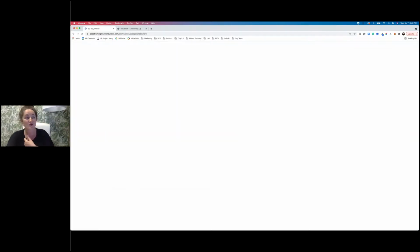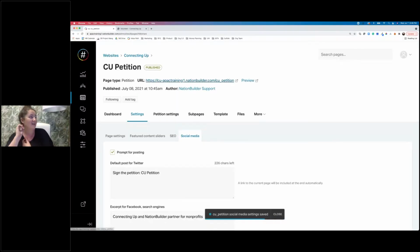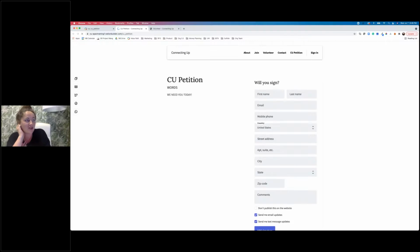And in those 4 minutes, this is what our page looks like. So this is where I wrote words. We need you today. Nothing particularly fancy, as you can see, because I don't have a lot of content in there. And so that's what it looks like to create a page. It really is very user-friendly. I am not someone who codes or anything like that, and I can spin up web pages.